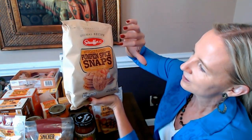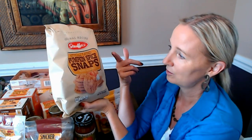So I'm kind of curious to see what these taste like, because in my mind, if I'm eating one of these cookies, it should taste like ginger snap. So it's probably going to confuse my brain. Because I've been eating their ginger snaps since I was little.